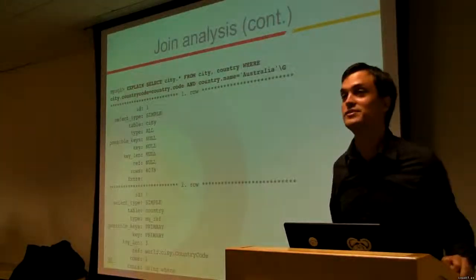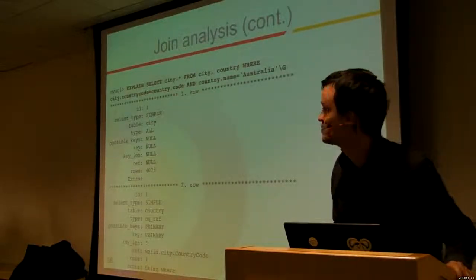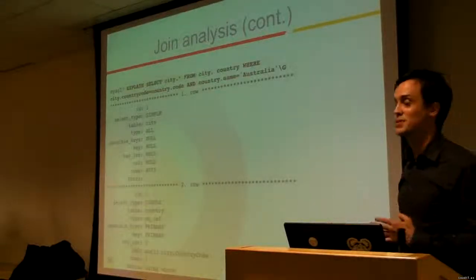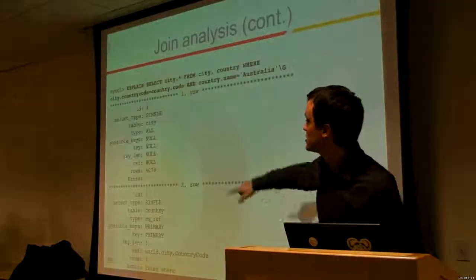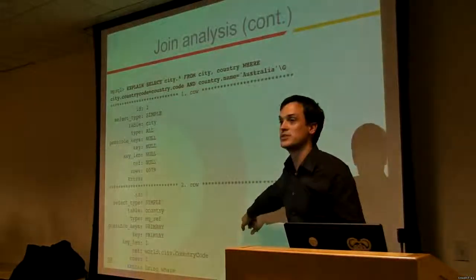Does this show up any different in explain? No, it should be the same. That's just a little bit of trivia. The database has an optimizer. It's supposed to figure out that this is the same. We're still looking at the city table, then we're looking at the country table.